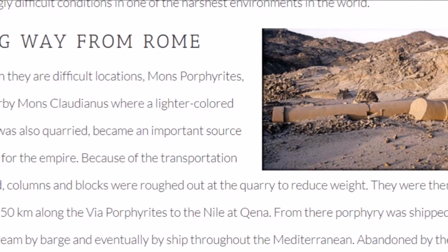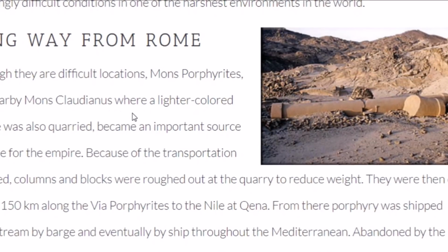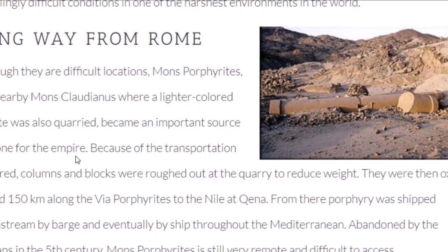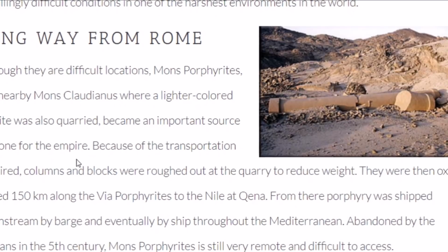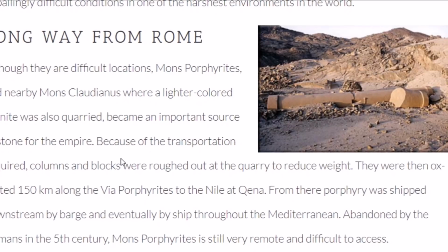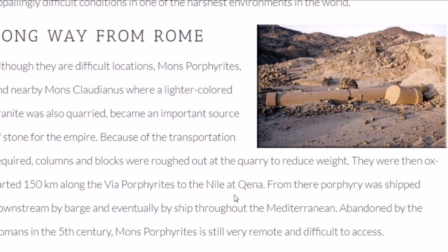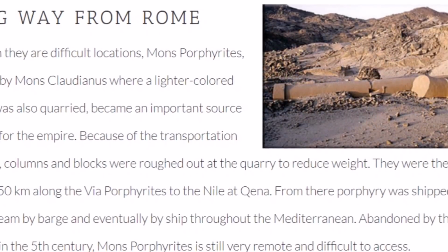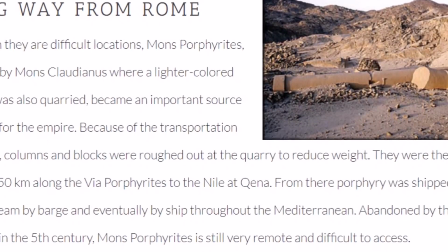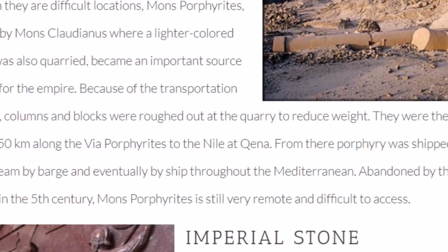This is a long way from Rome, although they are difficult locations. At Mons Porphyrites and nearby Mons Claudianus, there was a lighter colored granite that was also quarried, and it became an important source of stone for the empire. Because of the transportation required, columns and blocks were roughed out at the quarry to reduce weight. They were then ox carted 150 kilometers along the Via Porphyrites to the Nile at Qena. From there, porphyry was shipped downstream by barge and eventually by ship throughout the Mediterranean. Abandoned by the Romans in the 5th century, Mons Porphyrites is still very remote and difficult to access.